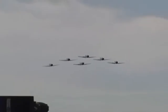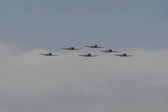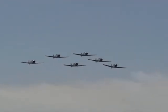And that is a nice delta set. You'll see the Blue Angels fly that set later on today. That is pretty.